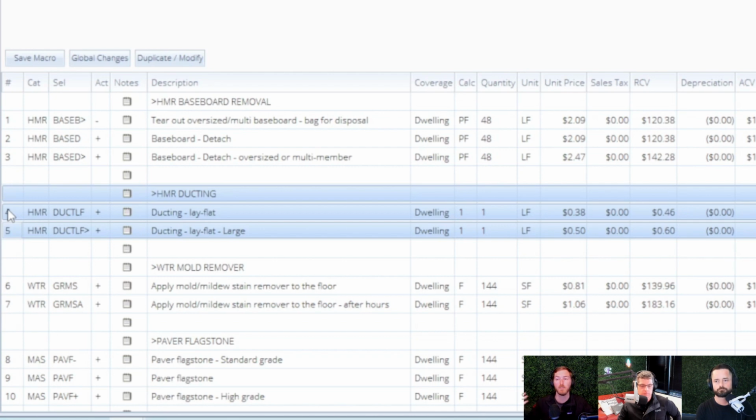So when things are happening in certain areas and there needs to be a line item for it, we like to work with the pricing department just to say, hey, there seems to be a need here. And then we leave it to the pricing department to make the decision on whether or not that line item is warranted to add or not.